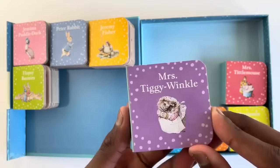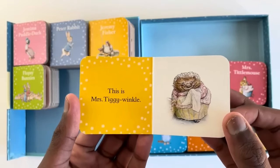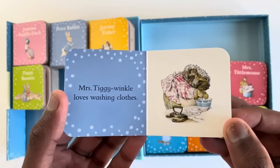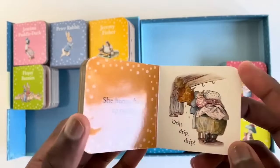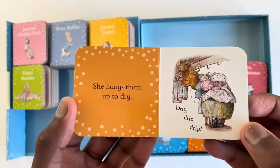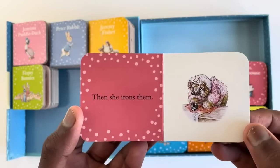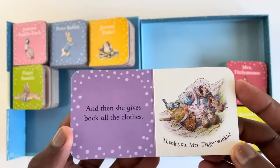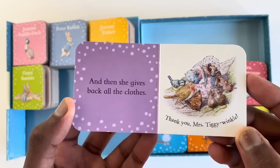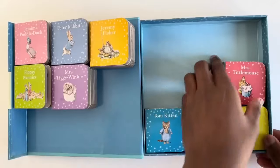Now the next one. Mrs. Tiggywinkle. This is Mrs. Tiggywinkle. Mrs. Tiggywinkle loves washing clothes. She hangs them up to dry. Drip, drip, drip. Then she irons them. And then she gives back all the clothes. Thank you, Mrs. Tiggywinkle. Now the next one.